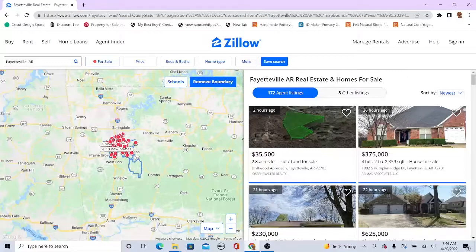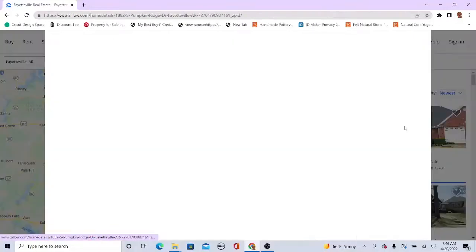Today we're looking at real estate in Fayetteville, Arkansas. This is requested by a supporter that goes by the name of Hano. Oh, I pronounced it right. But yeah, I'm looking at real estate here, guys, and seeing what's there, you know what I'm saying? Let's go. Okay, got some homes built up. Let's take a look at this one right here.